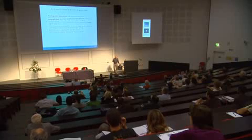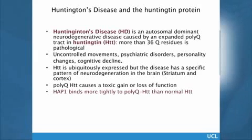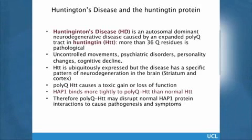Now, interestingly, HAP1 has been found to, as I said, interact with huntingtin, and it actually interacts more tightly with the mutant version than the wild type. And there's growing evidence to suggest that mutant huntingtin disrupts the function of this HAP1 protein in terms of intracellular transport in neurons. So we were intrigued at the idea that maybe mutant huntingtin could actually disrupt the trafficking of these GABA receptor transport vesicles mediated by the HAP1 complex.